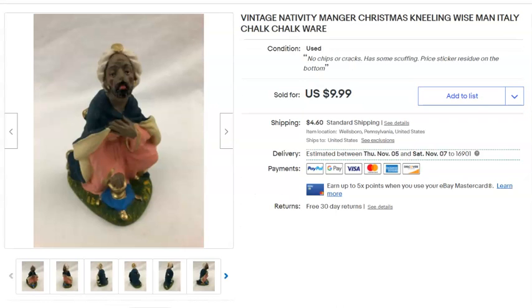So, okay, next. This is just an old nativity set, a chalkware figurine. It's just the one guy. What's he got there? Has he got incense or frankincense, or I don't know what he's got. 79 cents I paid for this guy. I listed him November 19th last year, so he's been up for about a year or so. He sold October 16th for $9.99 plus shipping.